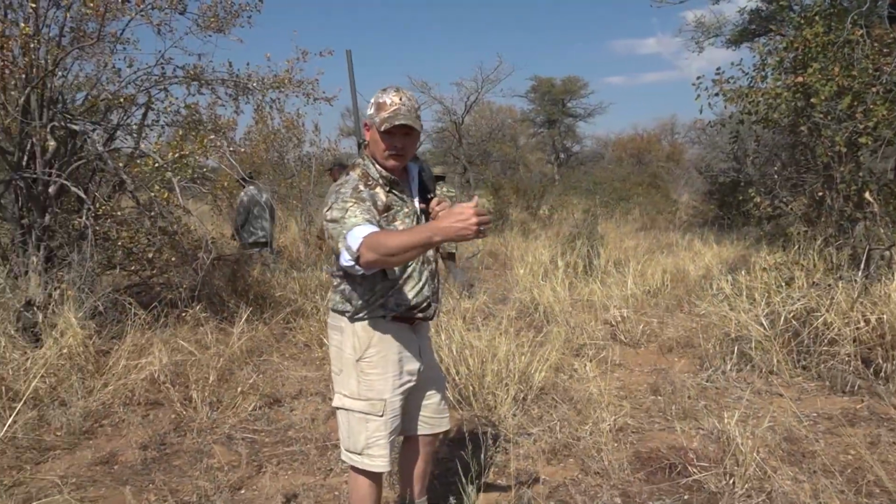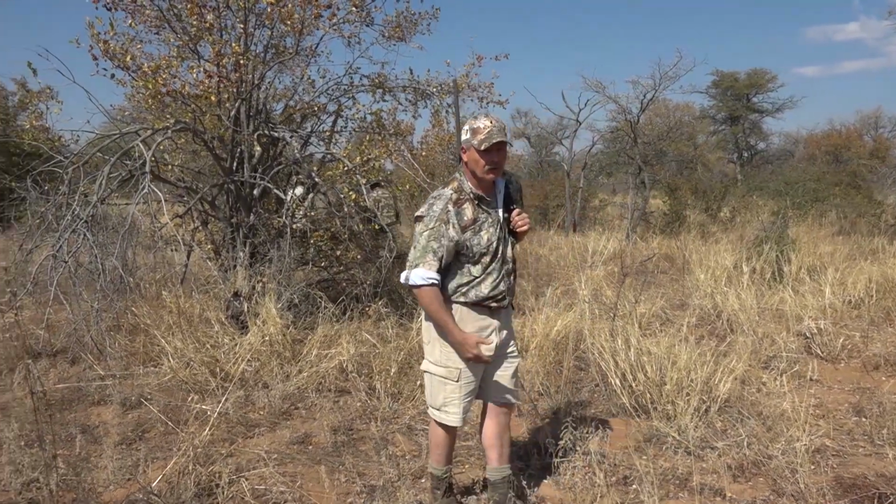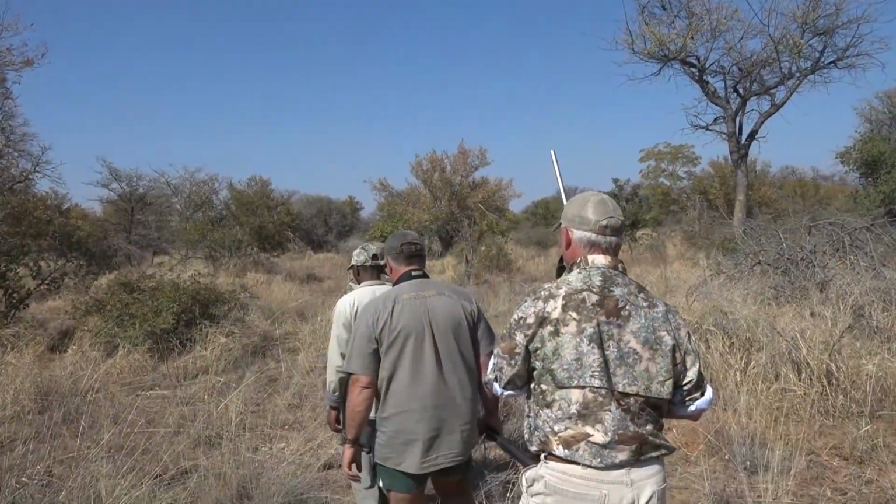Looks like the bull's come off of that main trail. He's gone off to the right here, so maybe that's a good sign. Awesome.